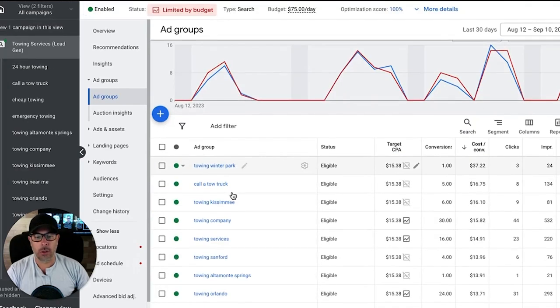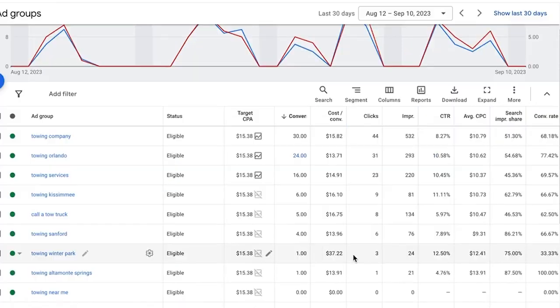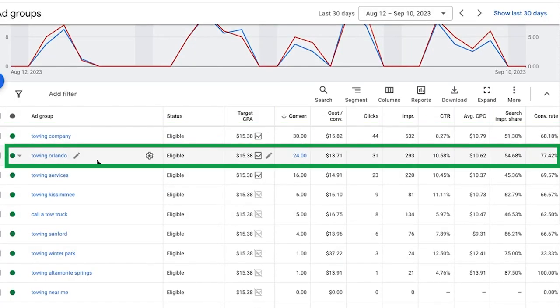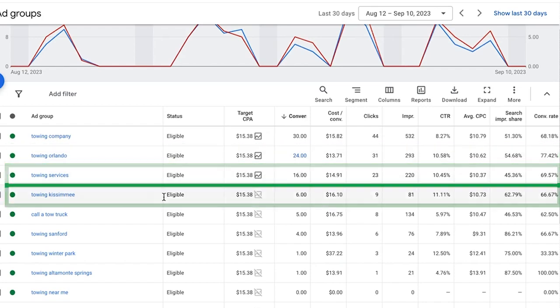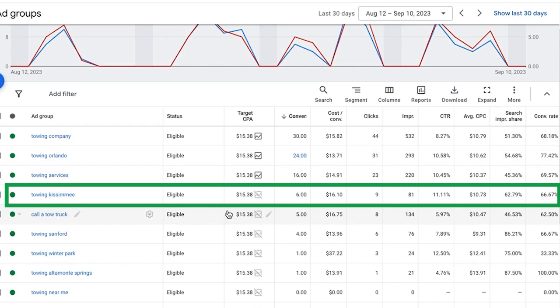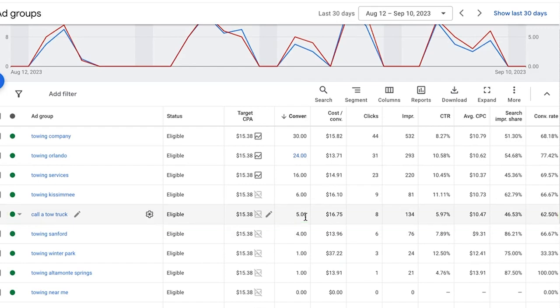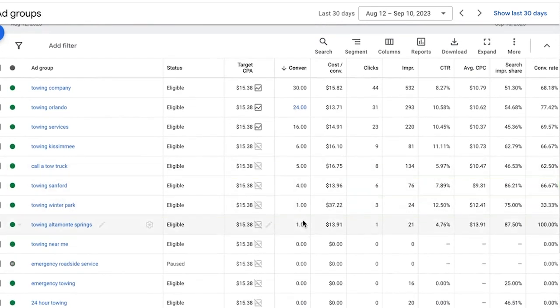You'll see all of the ad groups we're going after and the conversions that each ad group is driving, right? So towing company, 30 leads. Towing Orlando, he's in the Florida market, 24 leads. Towing services, 16. Kissimmee is another geolocation, right? Six leads. I should say calls. Call a tow truck, five calls, right? Sanford, another geo, 4 calls, and then it trickles down.